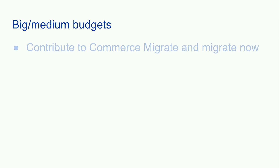In terms of who may benefit from upgrading now, obviously it depends. I mean, what else can I possibly say? Everyone's site is different. But I do have some thoughts on the timeline of when to migrate. If you have tons of money, you might as well start now, because you can probably pay for whatever you need to. And not saying that I'm biased or anything, but it would probably be good to contribute to Commerce Migrate. I wouldn't benefit from this at all, but just for your own benefit, do that.